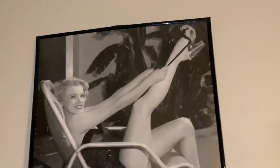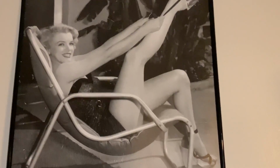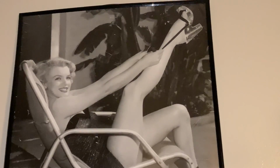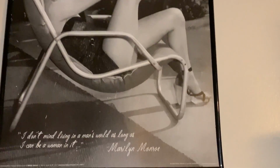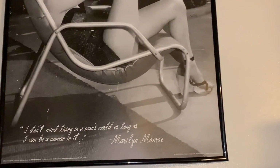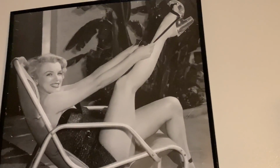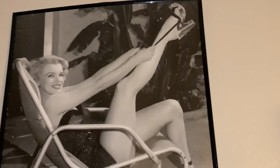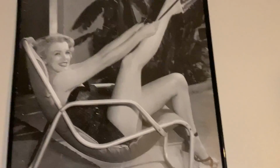Now I'm going to show you this Marilyn photo right here. This I bought pre-framed at one of those vendors on the street in Manhattan somewhere years ago. And then what happened was I stepped on it and broke the glass, and I was going to throw it out, but I can't find this picture of Marilyn anywhere. So I just popped out the glass and hung it up like that without any glass.